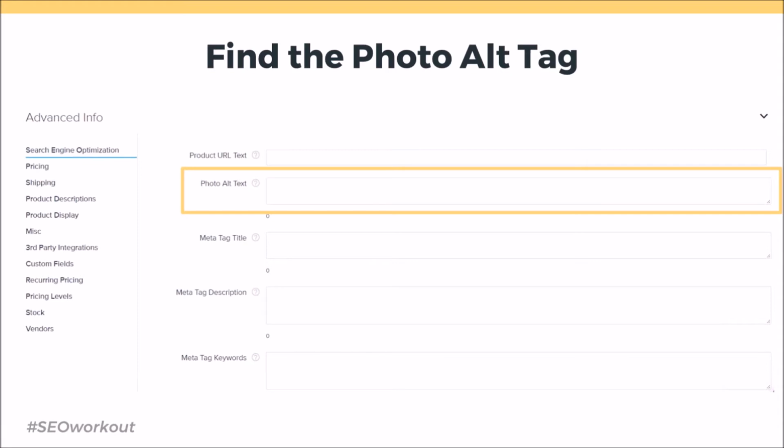This is where the image alt tag field comes into play. By writing a short descriptor describing your product image, you're telling search engines exactly what the picture is. This image alt tag won't be visible to site visitors, but it may lead to increased visibility on search engines' image search, as well as increased accessibility for people using screen readers.